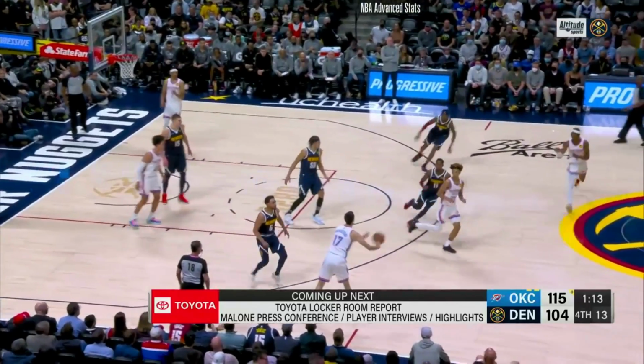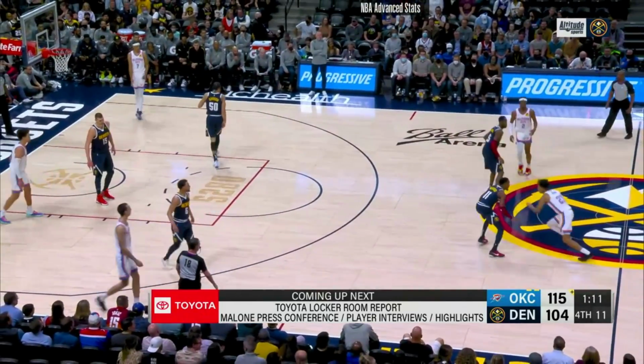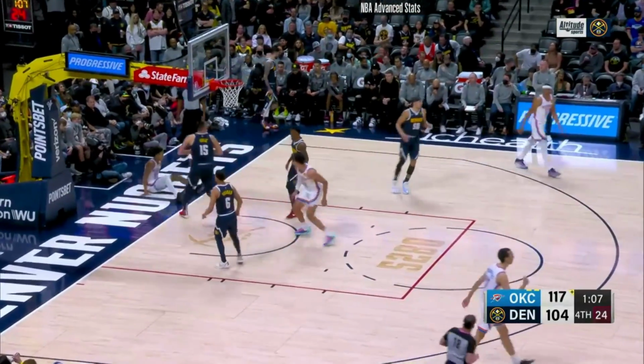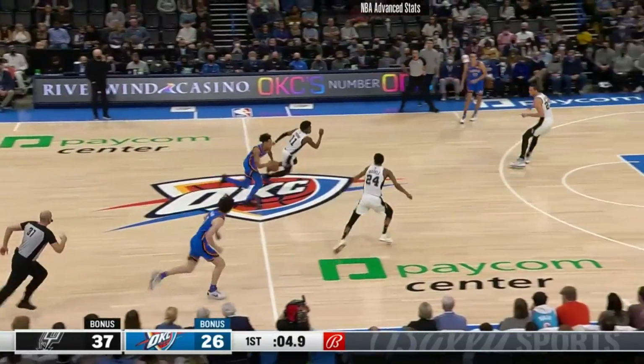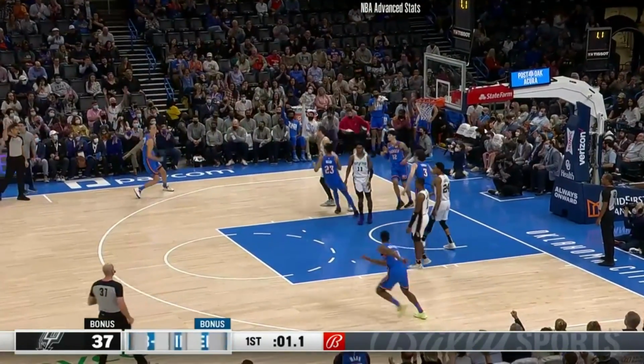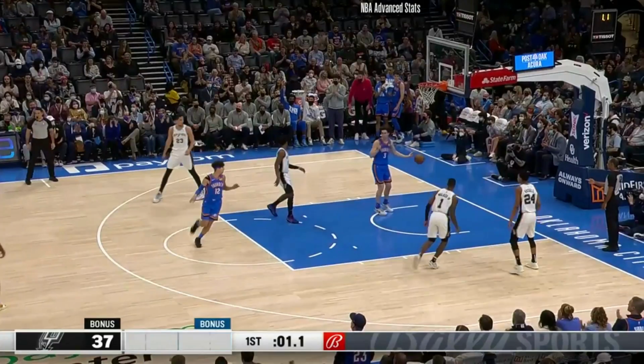Have plenty to discuss in the locker room report right after this game. This is going to be a tough one to swallow as Mann goes the distance. Mann immediately goes into fifth gear, leaves it up. Pokashevsky, high arcing three, and he bottoms it.